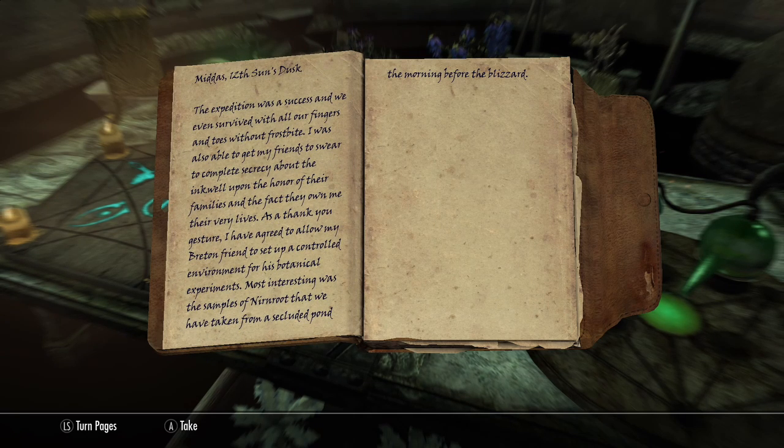Midas, 12th Sun's Dusk. The expedition was a success, and we even survived with all our fingers and toes without frostbite. I was able to get my friends to swear to complete secrecy about the Inkwell upon the honor of their families and the fact that they owe me their very lives. As a thank you gesture, I have agreed to allow my Breton friend to set up a controlled environment for his botanical experiments. Most interesting was the samples of Nirnroot that we have taken from a secluded pond the morning before the blizzard.